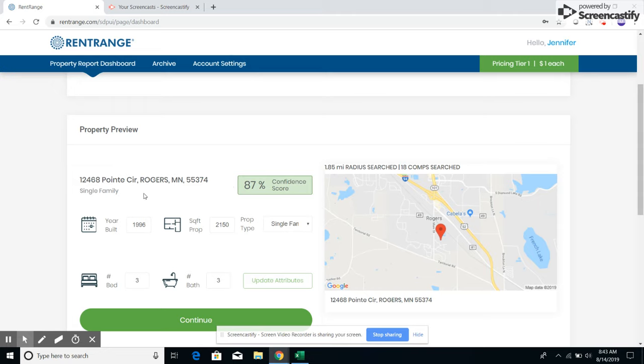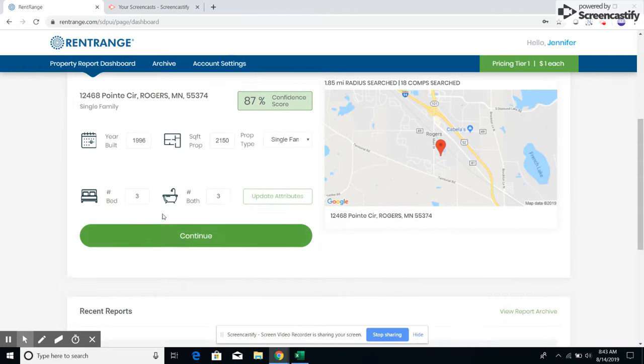So once you put in the address, you'll see that listed right here, and then the map of where that property is located. You'll want to double check these numbers here. For me, my house was built in 1996, but we have since finished the basement. So we have about 3,000 square feet as opposed to the 2,150. It's a 3-bedroom, and we added a bathroom downstairs. So it's a 4-bathroom as well. So if you need to make some of those adjustments, you can do that right there.